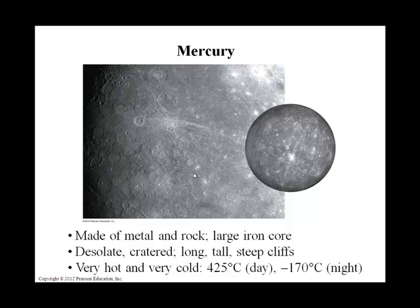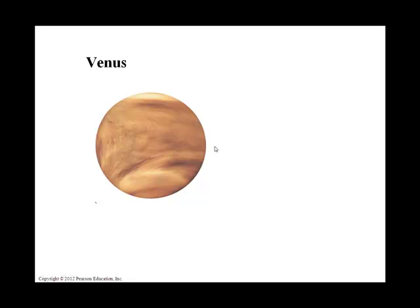Well, I kind of think of Mercury as it spins on an axis also, like that chicken spins on its little spigot, but Mercury spins so slowly that basically the side next to the heating element, the sun, gets really, really hot, and the backside gets really cold. And it has to do with Mercury's very slow rate of rotation. Then we go on to Venus.